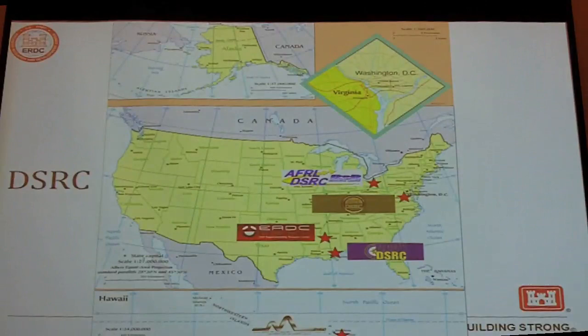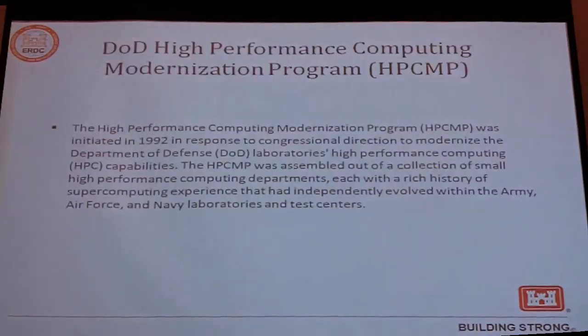Just to give you an idea, ERDC is a part of the so-called DoD supercomputing resource centers, and currently there are 5 of them. One is in Virginia, one in Ohio, two in Mississippi, one in Hawaii. There used to be one more in Alaska. It was shut down early this year due to cost cuts. Funding for this program comes from the High Performance Computing Modernization Program, HPCMP, which has been running almost 20 years and provides a framework and support for development of high-performance computing within the Department of Defense.